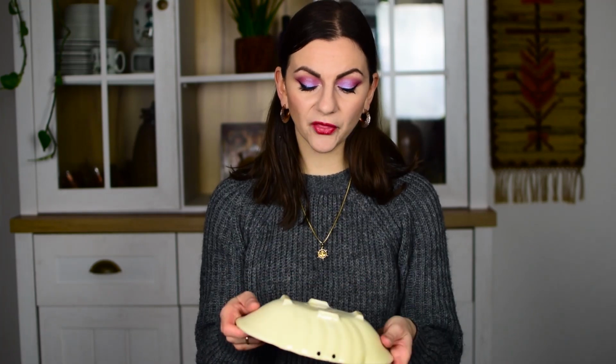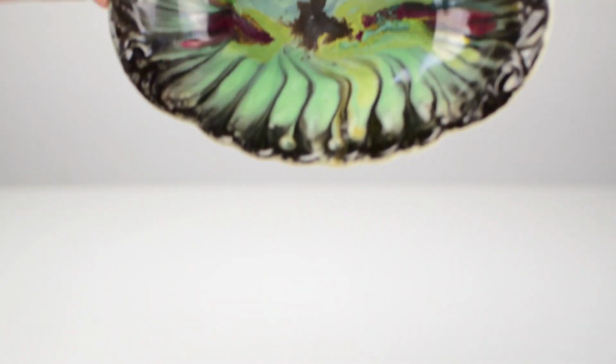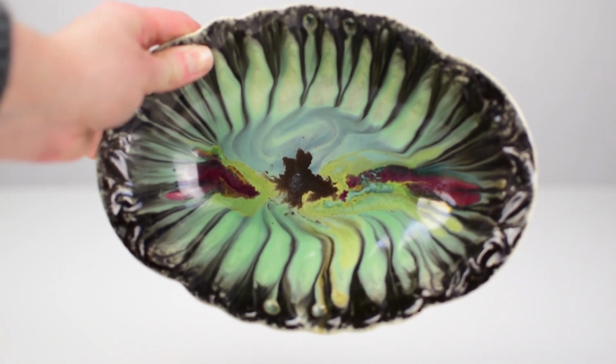I found this little bowl. It wasn't marked as anything, but I saw from the underside that it is West Germany, and you can also see very much from the style that it is. This is by Bay. I only paid €3 for it, which is crazy because that's like thrift store prices.